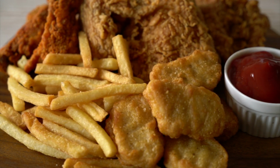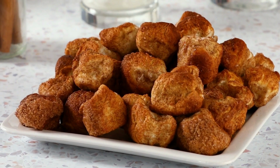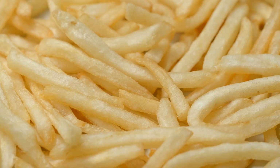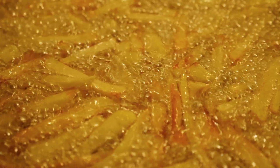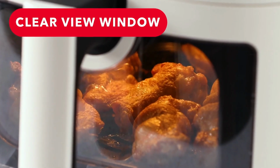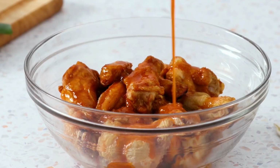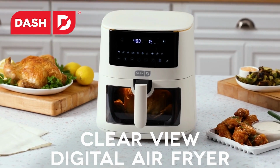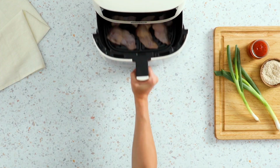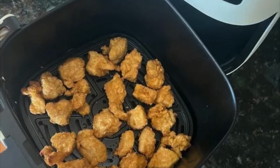This air fryer uses Tasti-Crisp technology to circulate hot air around your food, delivering crispy exteriors and tender interiors with minimal oil. You can enjoy your favorite fried treats with up to 75% less fat than traditional deep frying methods. It's a great way to make healthier versions of wings, fries, and more. The Dash fryer heats up to 400 degrees Fahrenheit and can cook for up to 60 minutes at a time. Its whisper-quiet operation at under 65 decibels won't disturb your kitchen conversations.